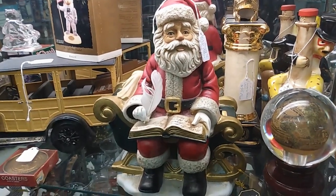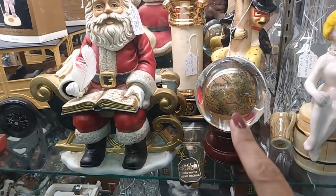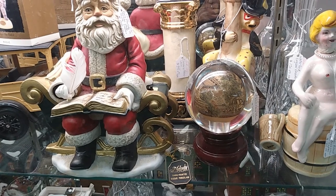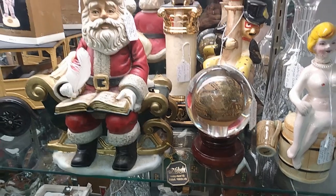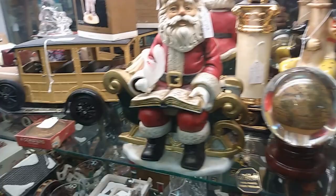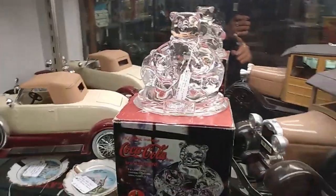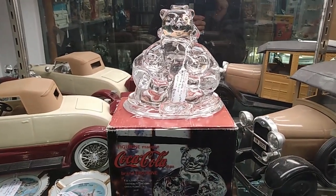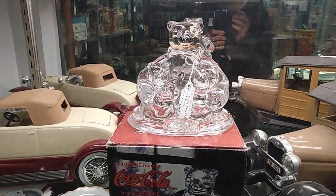There's a cute little Santa there, and then I'm looking at this, I think that is a reverse Chinese art globe or something like that. I have one listed in my store. And then this is really cool, the Coca-Cola polar bear. It's like a glass figurine, very cool.